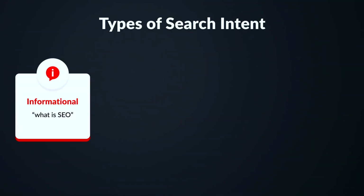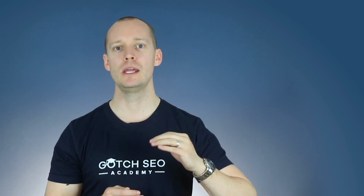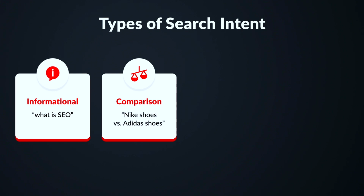Some examples include what is SEO or how do you build backlinks? Searchers at this stage of the funnel are probably not ready to buy. So that's why you need to create educational-based content that satisfies this type of intent. The second type of intent are for comparison queries. Searchers at this stage are deeper into the funnel and they're trying to figure out what solution they want to choose. So an example would be Nike shoes versus Adidas shoes.